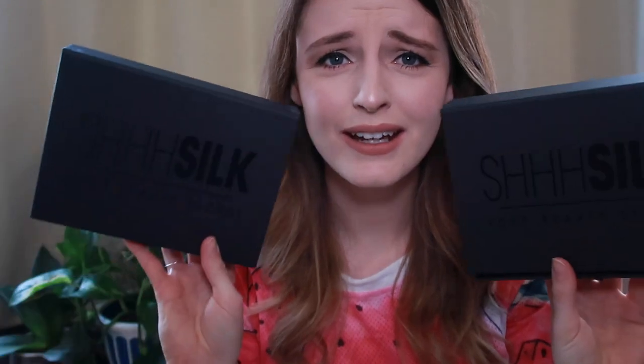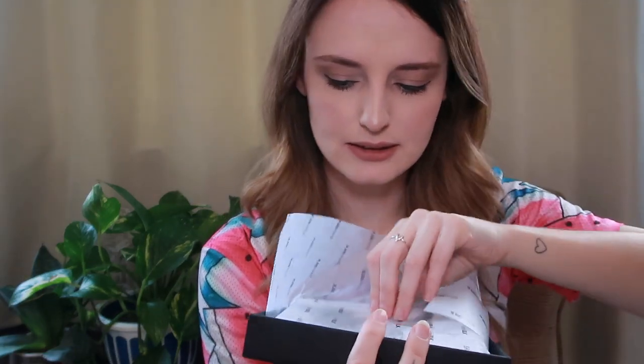Here we have, oh my god, the packaging. Is this not adorable? I die. It's a little drawer. Oh my god. Shhsilk, what the hell? I feel like they'd be Ravenclaws. Oh my god, I just can't, I don't even want to open it. It's so perfect. I've never seen packaging so perfect. The way that it's folded, it just folds out like this. Oh my god, they're huge. Look at the quality. It feels amazing. Holy, thank you guys so much, Shhsilk.